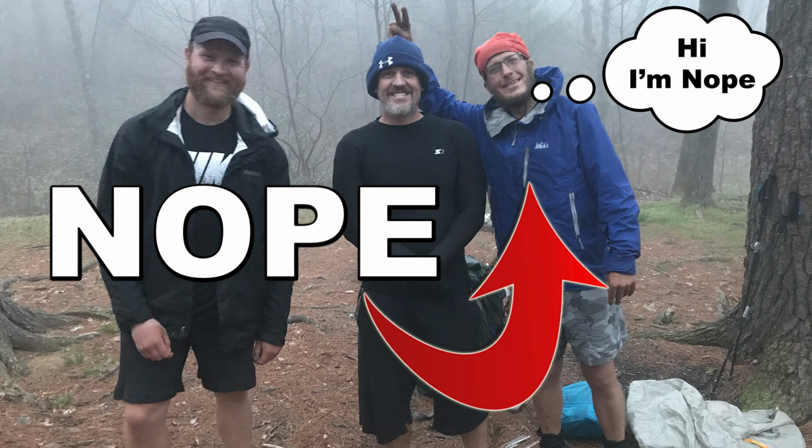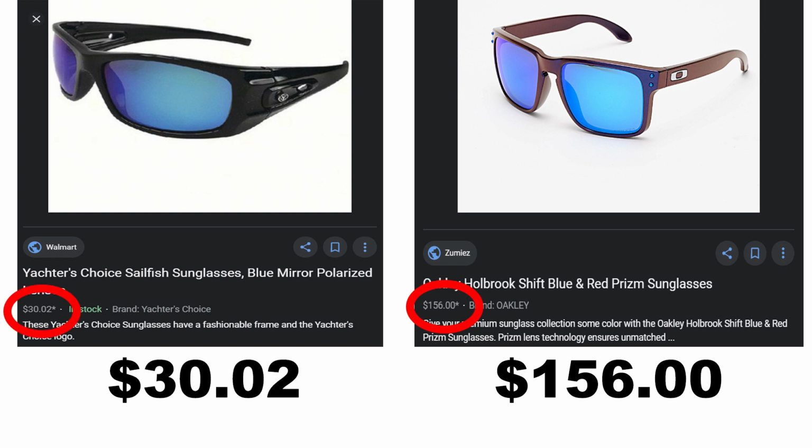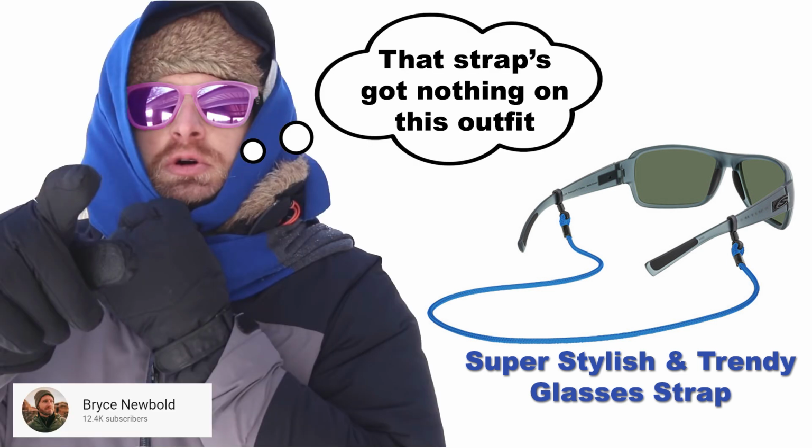However, I can't tell you how many pairs of sunglasses I've lost over the years. And I think there's definitely a correlation between how expensive your glasses are and how likely you are to scratch, damage, or lose them. And since buying this super trendy sunglasses strap, I've been using the same pair of $15 Walmart glasses now for 3 years.